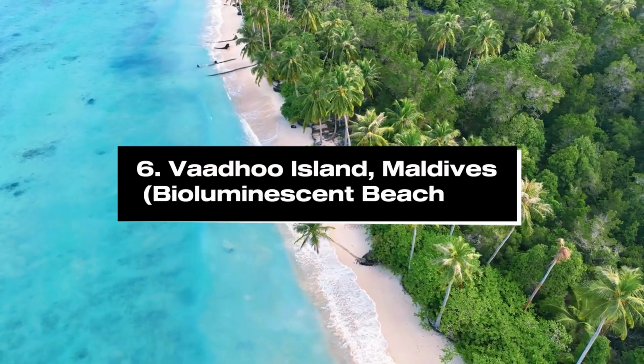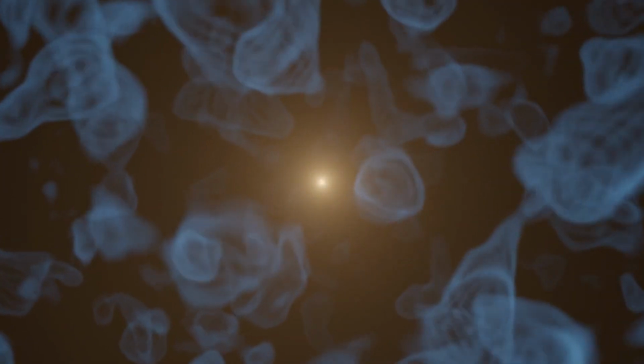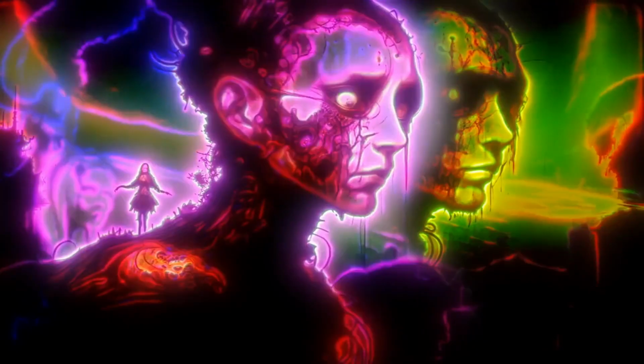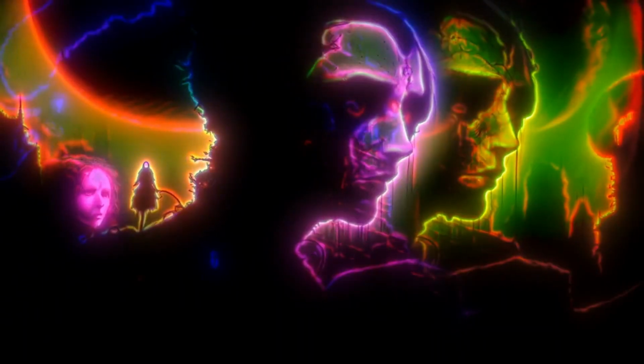6. Vadu Island, Maldives. Why the color? At night, the water glows blue due to bioluminescent plankton called Noctiluca scintillans. When disturbed, these plankton emit light as a defense mechanism, creating a surreal, glowing effect.